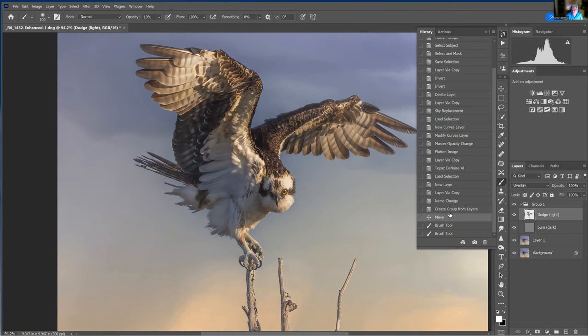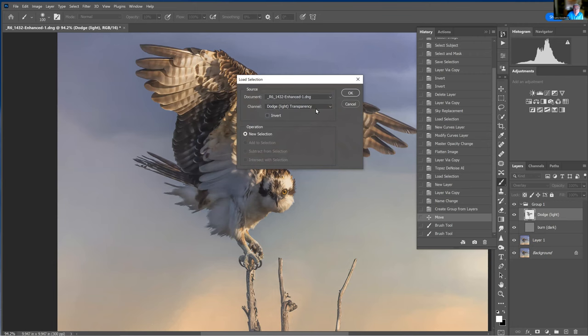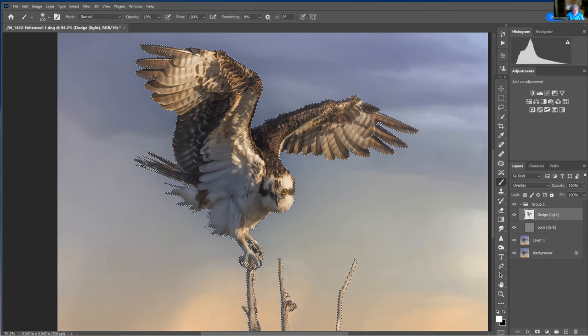Okay, let me make sure. Select, load selection, bird. Okay, Control H, hide the ants. And okay, yeah, something happened. The selection got knocked off.